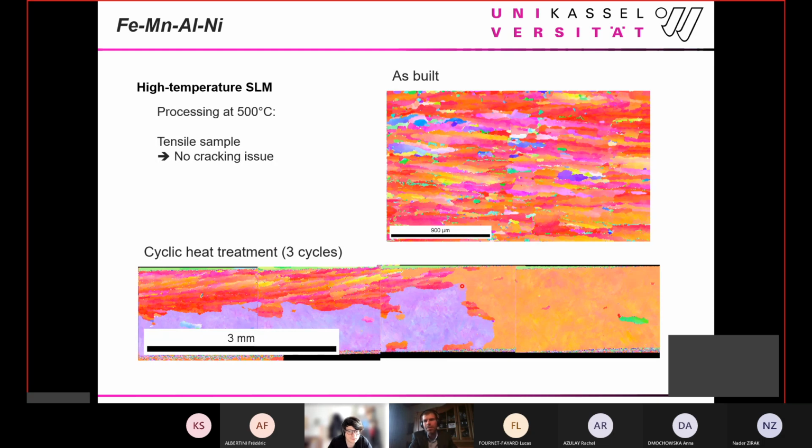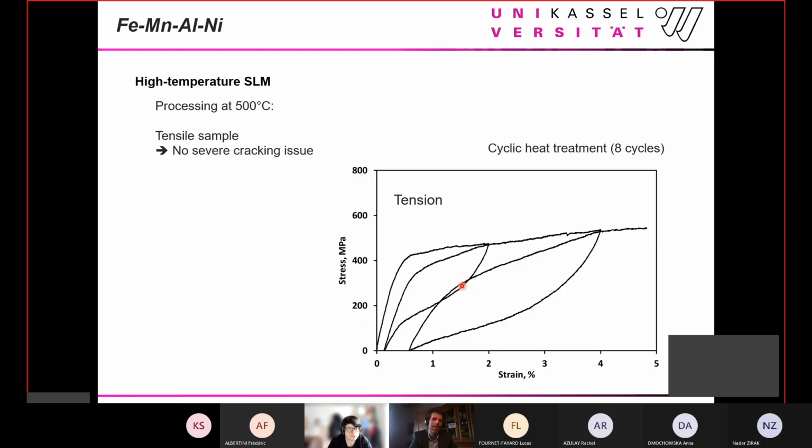This is not the optimum, but it's the right way to come to this aim. And so this is a first response of the system. So this now is in tension. So these are the first curves showing a good response of a shape memory alloy in tension. And this was based on the microstructures I showed before, which we established in the iron, manganese, aluminum, nickel system. So this is one important step towards an aim.